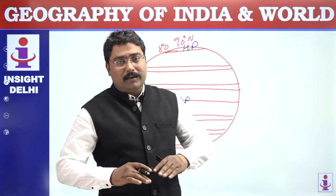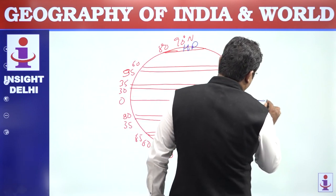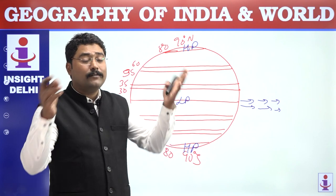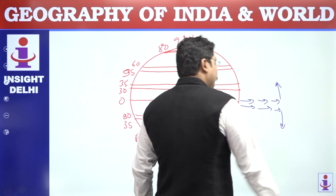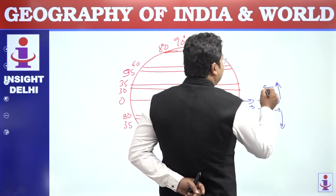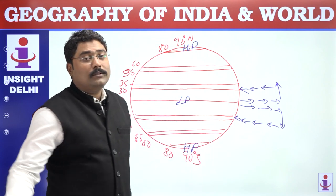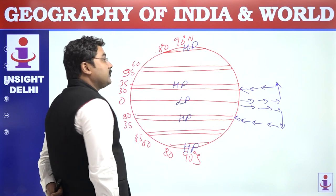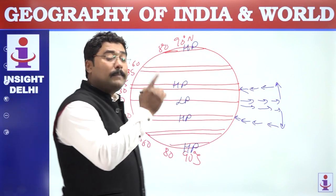Now the air over the equator, due to heating up, will lift up, or you can say ascend in the troposphere, and it will reach till the tropopause, and after reaching the tropopause, it will diverge in two directions towards both poles. But as they move away from their source, they will lose energy, and instead of reaching the pole, they will start sinking over 30-35 degree. And we know the sinking air creates which pressure? High pressure. Temperature is high, but pressure is also high. Means the temperature is not governing the pressure, but rather the movement of wind is governing the pressure here.